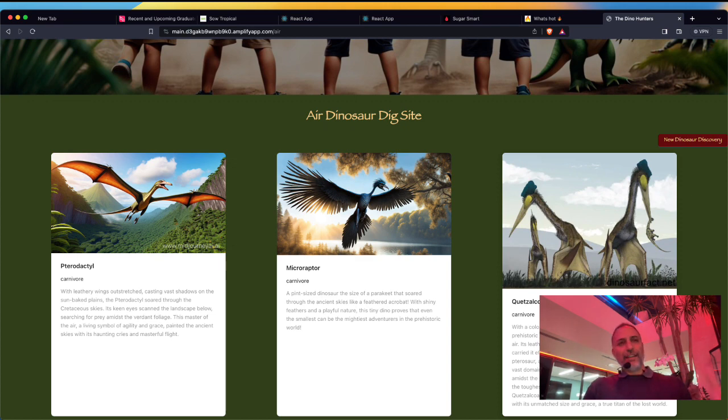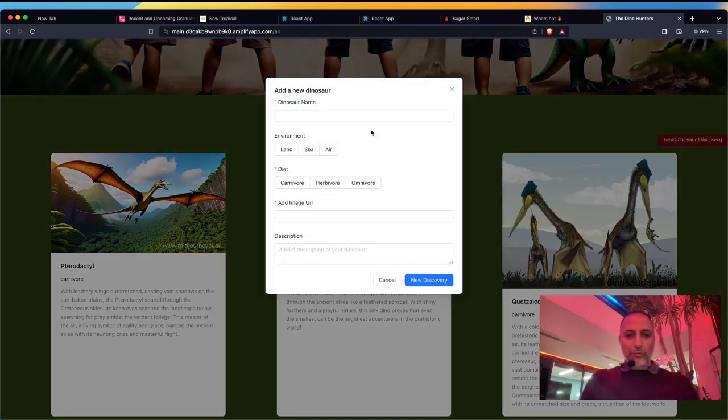But I was given by my children the opportunity to add a dinosaur, their most current discovery, and this dinosaur was discovered right here in our hometown of Boca. What? Wow. Yeah. So get ready for this one. To add a dinosaur to our dig site, we're going to click on this new dinosaur discovery button, and a pop-up is going to occur. This is where we're going to enter the different information that we want to save for our dinosaur. So the name, we're going to call this dinosaur the Boca Codeosaurus. Make sure I spell it right. Now these are going to be land dinosaurs.